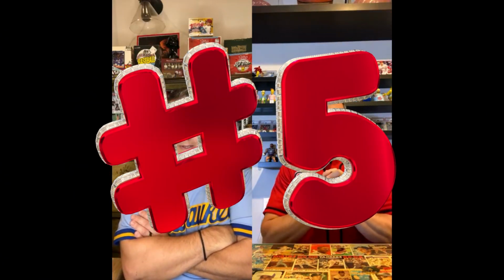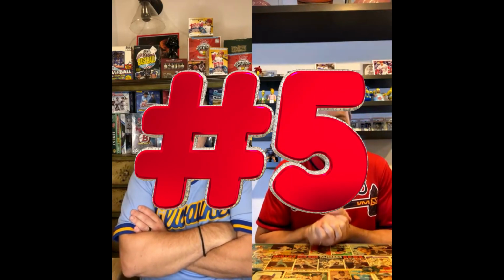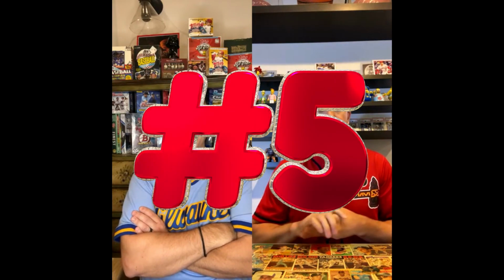Let's do it. Okay, at number 5, we have another fairly kind of unusual card. Clayton Kershaw is probably the best pitcher that a lot of people watching this video have seen. He's amazing. Let's not get into his postseason issues, but his career has been spectacular. He's a first ballot Hall of Famer. His Topps Chrome rookie is kind of weird.